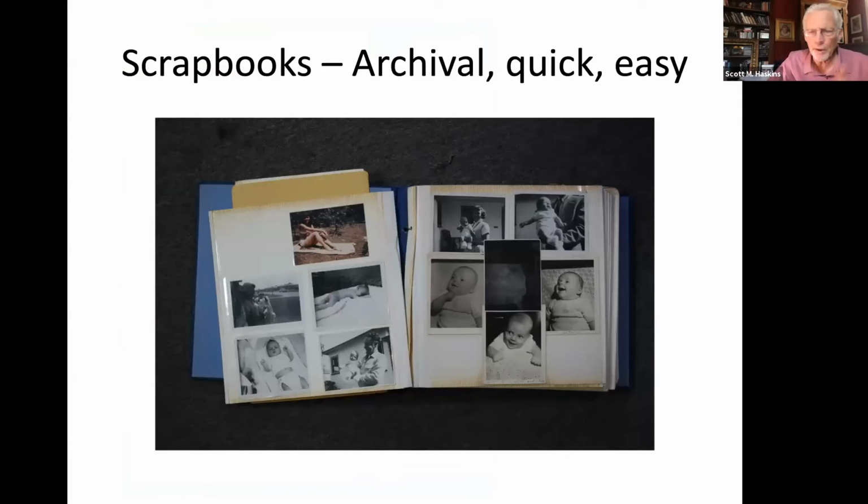And that is, I wrote a book after the Northridge earthquake called How to Save Your Stuff from a Disaster. And in there, we talk about putting together a cheap, quick, but archival scrapbook. And after I wrote the book, my mom thought it would be cute to put together a scrapbook of my photos. And so she went out and bought a magnetic photo album. I couldn't believe it. I still can't believe it. I wrote the book on taking care of your photos and putting together an archival scrapbook. And she went out and bought a magnetic photo album. Anyway, I guess a prophet is not honored in his own country. Is that the saying? I forget.